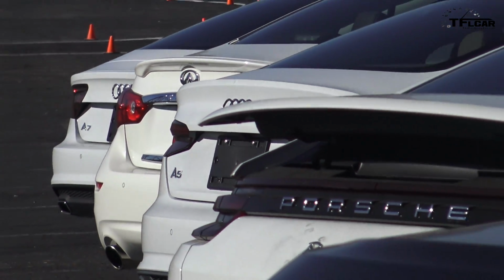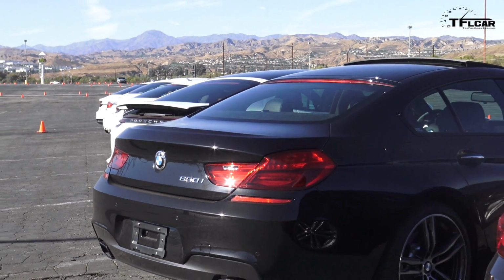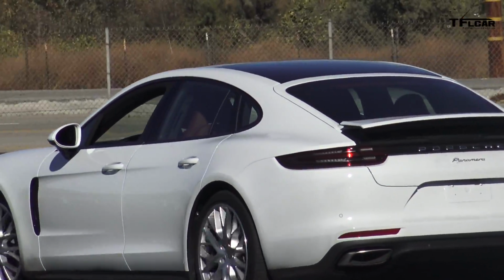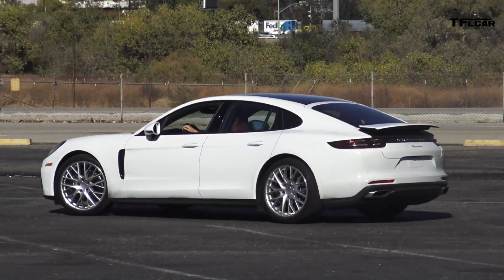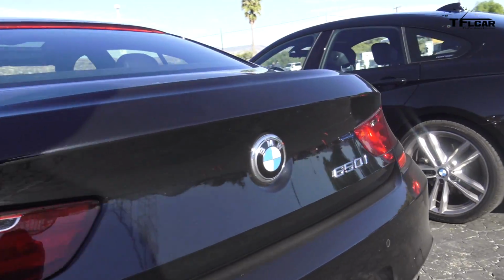And it is interesting that dynamically, according to Kia, this car competes with cars like the BMW 440i, the Audi S5, even the Audi A7, because keep in mind it is a hatchback. And well, they say Porsche Panamera, I'm not sure about that, but certainly it's got the power and the poise to compete with a lot of the best of the Germans.